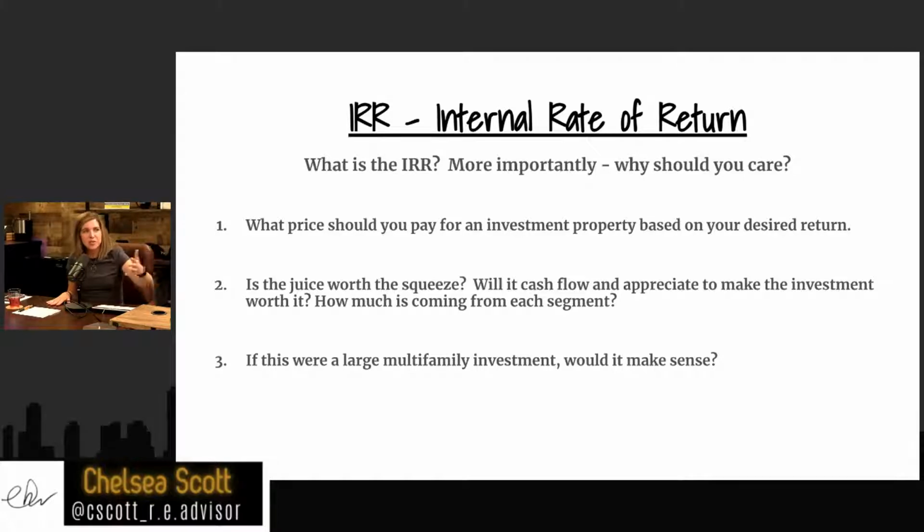The second one is to quote something that you say frequently, Chris: is the juice worth the squeeze? It is one of my favorite sayings. I know it is. So I put it in the slide deck. I thought this would be a good Chrisism here. And basically, will it cash flow and will it appreciate and will it make the investment worthwhile and how much is coming from each segment? So that's partitioning the IRR. That's what we're going to get into as well. And then if this were a large multifamily investment, would it make sense to invest in this property?